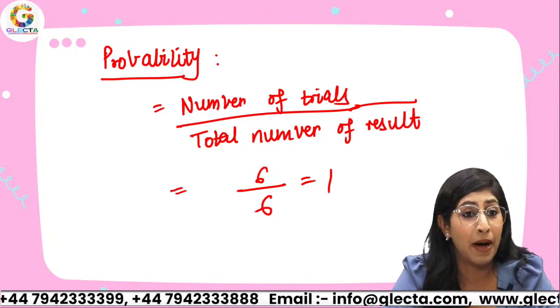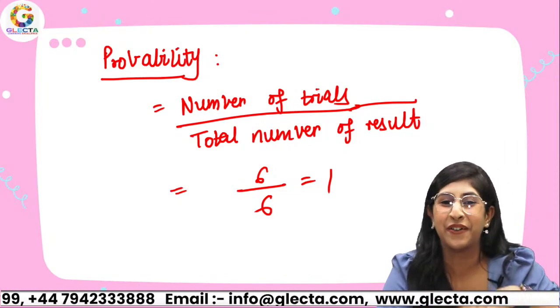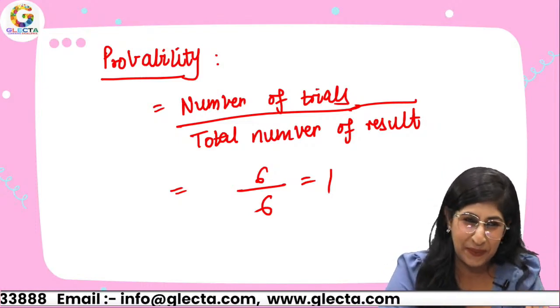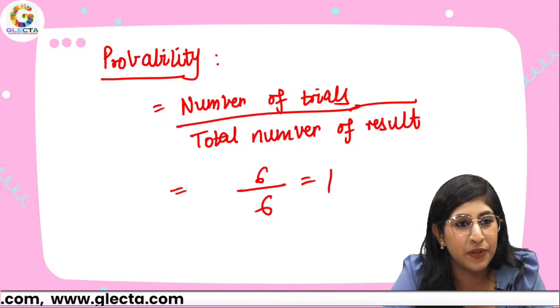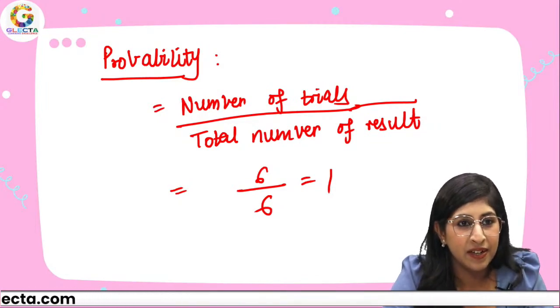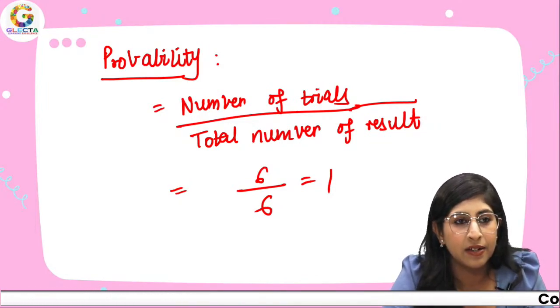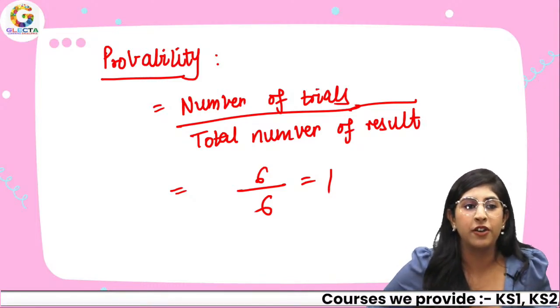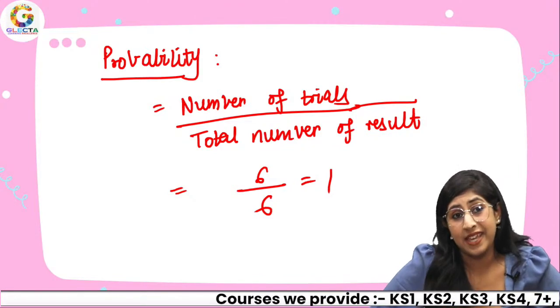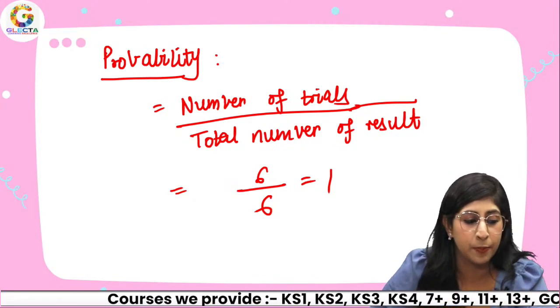MK says, okay, my example is I will breathe tomorrow. Yes, probability 1. All right. And trials, number of outcomes, all right. So all the people are answering me 6. Yes, that's how many times I'm going to get a positive number.